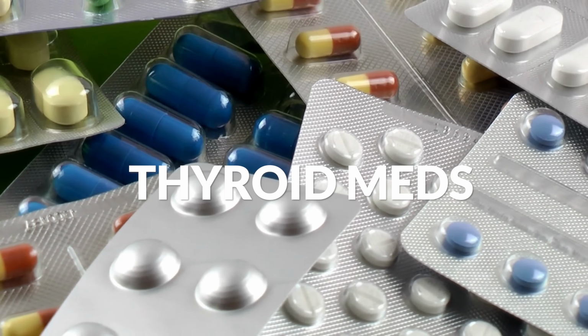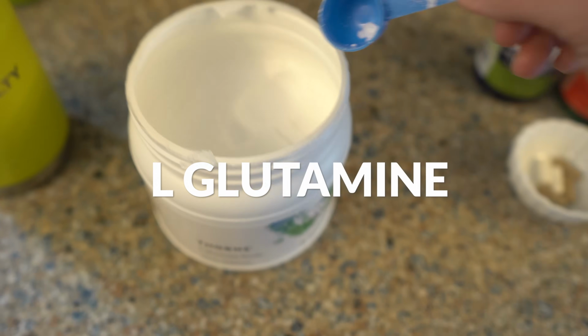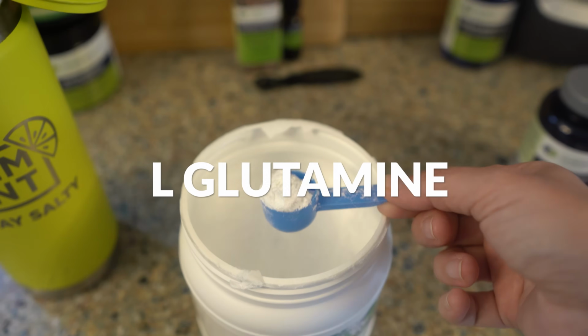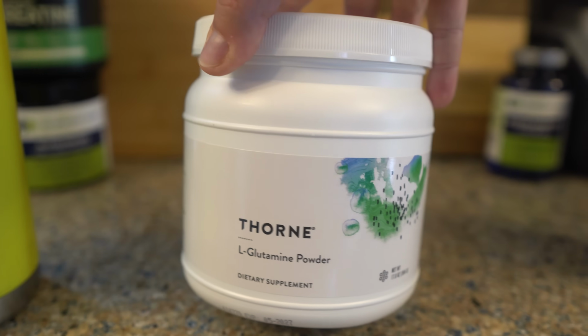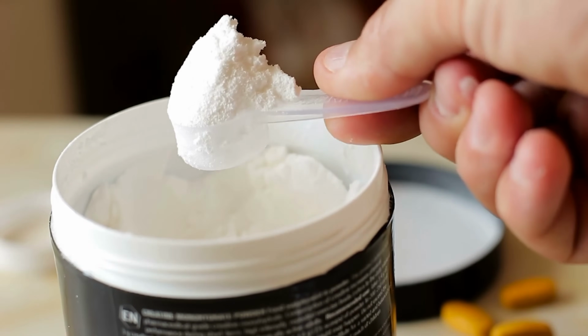Starting the day, I always take my thyroid meds first thing when I wake up, and then I wait an hour before taking anything else. I start my mornings with L-glutamine powder. It helps tighten the junctions in the intestinal lining and supports gut healing. I've been using the Thorne brand, but I actually prefer the Pure Encapsulations version, but now I'm going to be trying a sports nutrition version because that one's not available anymore.